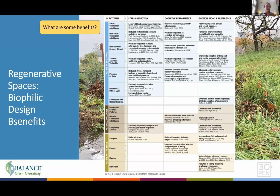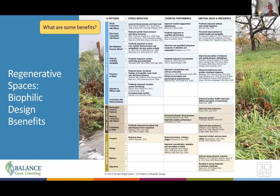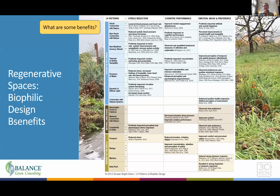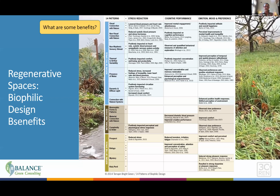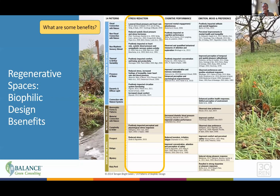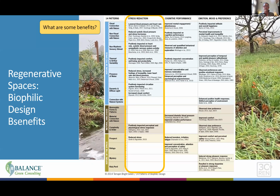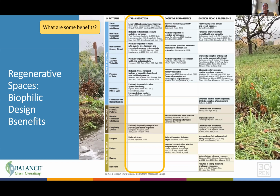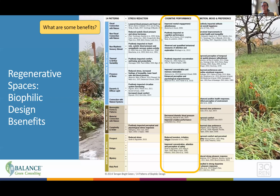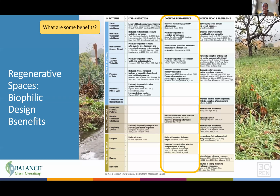In this chart, which I borrowed from Terrapin Bright Green, there are 14 patterns of biophilic design. We can see that there are 3 broad categories of benefits that are measured in their research. So first off, the first column is stress reduction, and you can see a wide variety of studies that have measured improvements in stress reduction using different biophilic design principles. Secondly, there's been a focus on cognitive performance improvements, and again, widely distributed across the different biophilic design measures.